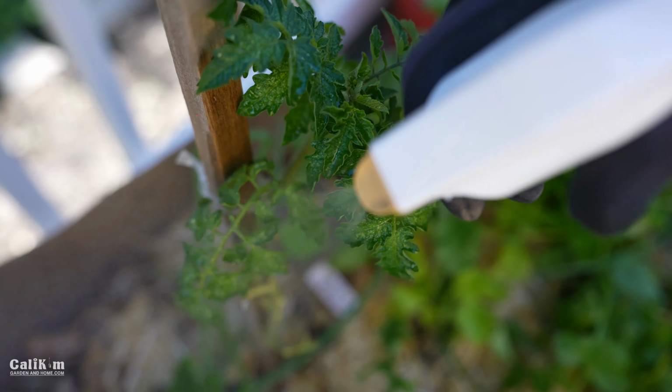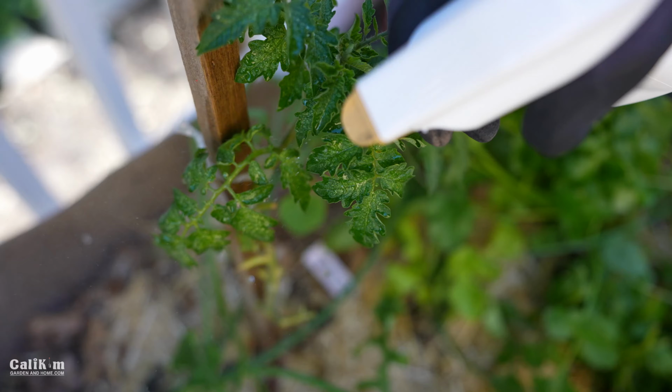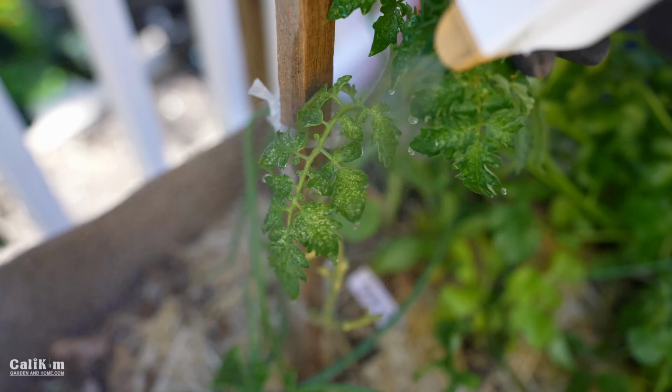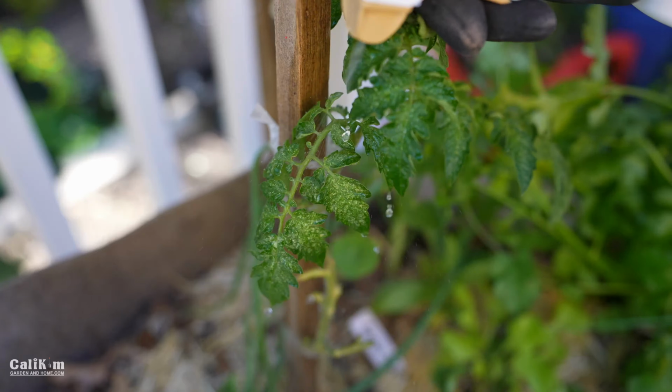You do want to spray them at the first sign. And you can spray Captain Jack's about once a week or so. And it really is helpful for getting rid of all the leaf chewing insects in your garden. Again, I'm spraying the tops of the leaves, the bottoms of the leaves, until it's dripping wet.